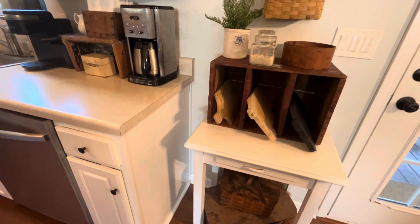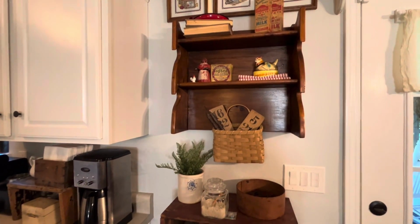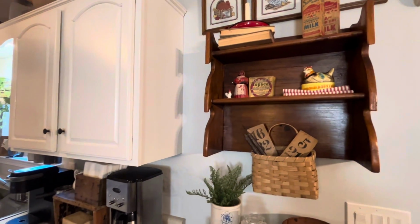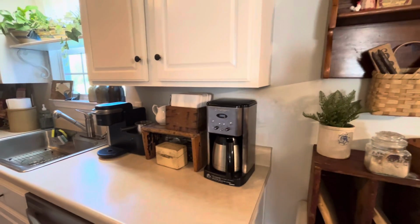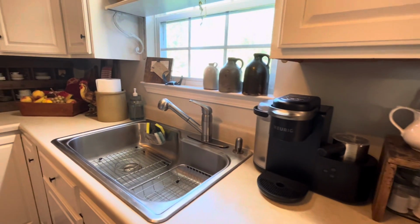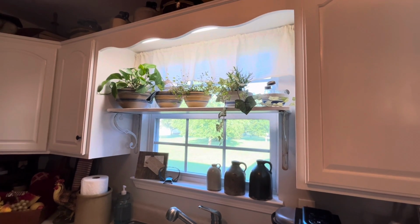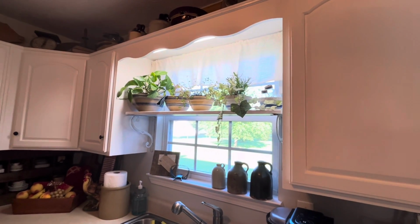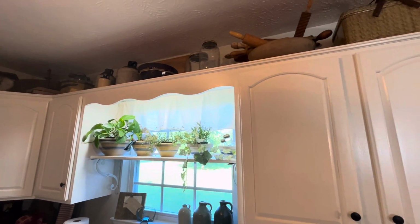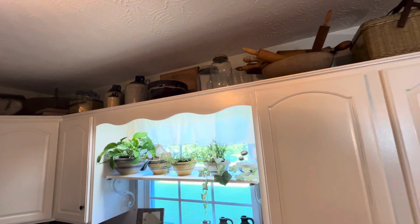You know, the one thing about my house, it changes often. I'll find something that I like better and replace something. And sometimes I just keep both. The coffee area. And there's definitely some additions that I have done in the house that I really like. Like that shelf in the window. It's kind of hard to see up there.